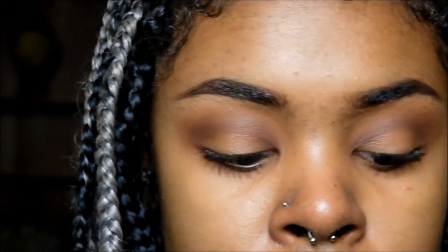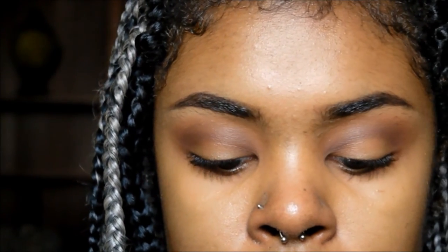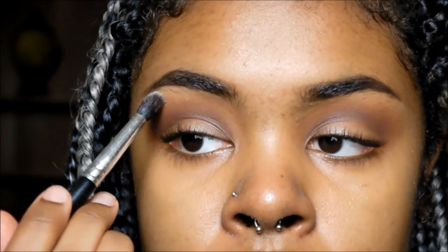Then taking a little bit more of that NYX shade and blending out the top just so we don't have any harsh lines, and then popping a matte cream eyeshadow. Any matte cream eyeshadow will do, just to slightly highlight our brow bone.